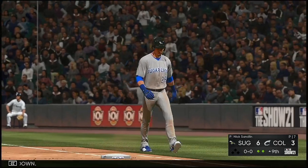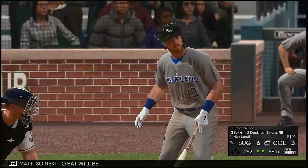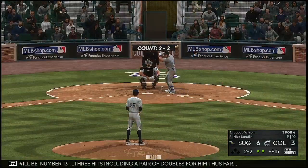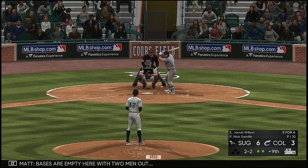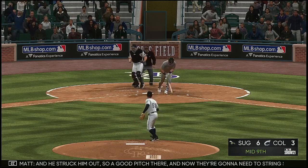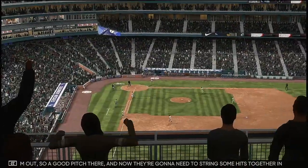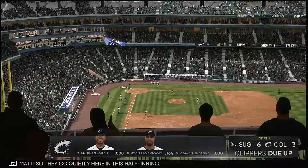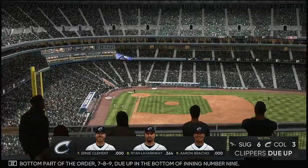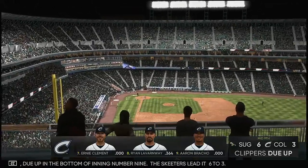Now back. Number 13. So next to bat will be number 13. Three hits, including a pair of doubles for him thus far. Bases are empty here with two men out. And he struck him out. So a good pitch there, and now they're going to need to string some hits together in this last at bat if they want to get back in this thing. So they go quietly here in this half inning. Bottom part of the order, 7, 8, and 9 due up in the bottom of inning number 9. The Skeeters lead it 6-3.